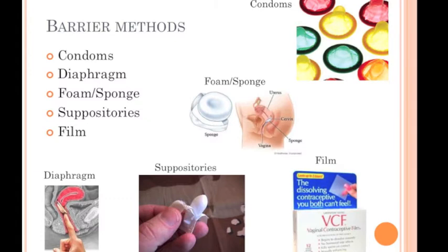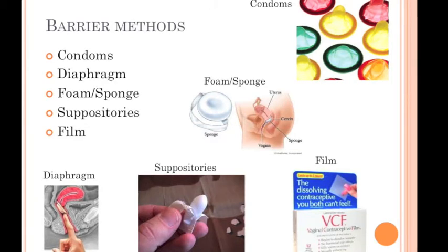The downfall about it is that it does not protect against HIV or other sexually transmitted diseases. It can irritate the vagina or penis and can be messy and must be put on shortly before sexual intercourse.